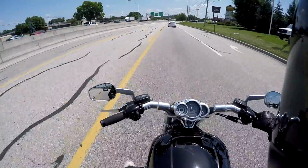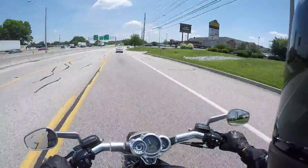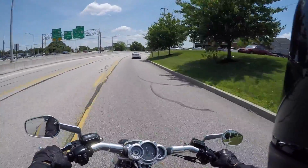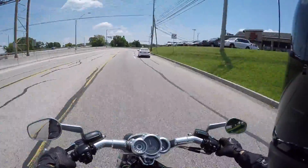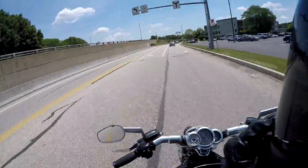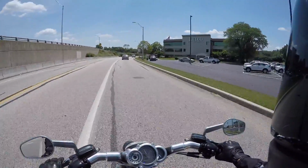I don't know what parts on this are stock and not stock. I know the exhaust is aftermarket, along with the grips. But man, for 11,000, that's a pretty good deal. Oh man, that downshift. This thing is badass.